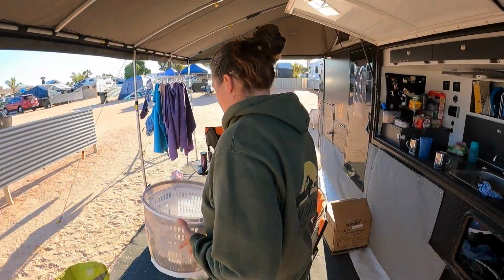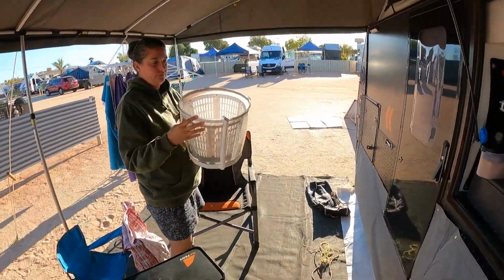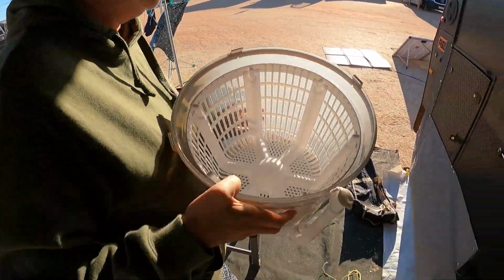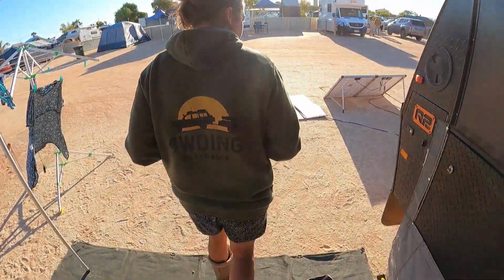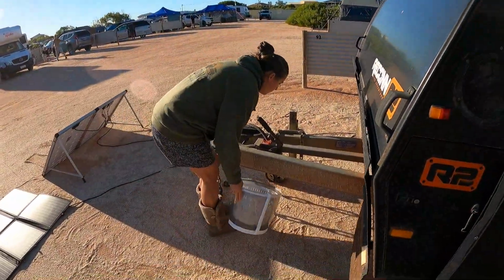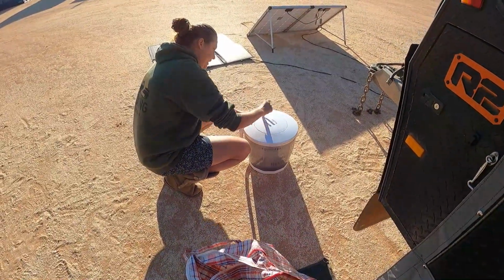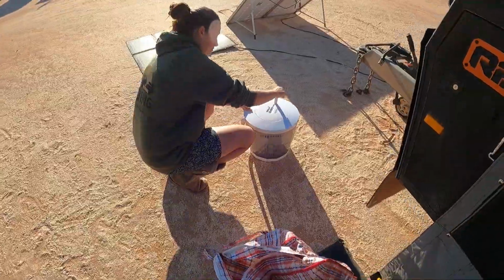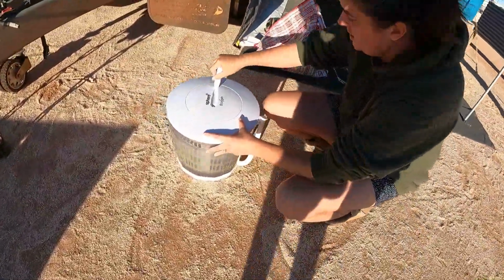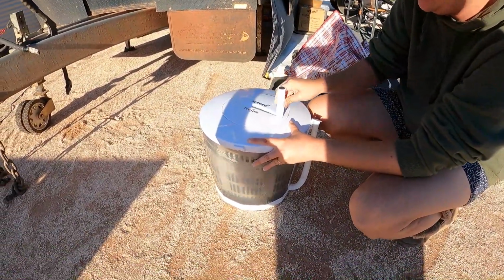What are you doing, Darren? Show me your new contraption. So we picked this manual washing machine up. We'll see how it works. How much was it? $70. Spin it, babe. Is it easy? Yeah. Does it work well? I don't know. So what have you got in there? Clothes. Yeah, how much? Don't ask me how much. I just put as much as would fit in the water.